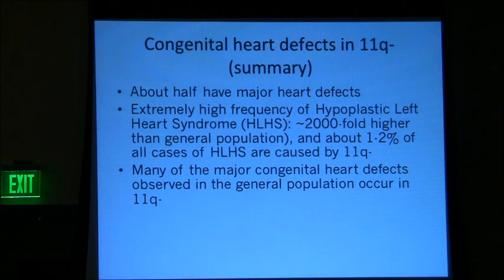So again, about half of your children have heart defects. There's an unprecedented high frequency of hypoplastic left heart syndrome compared to the general population. There are a lot of genetic syndromes with heart defects, but nothing compares amazingly to Jacobson syndrome in terms of the frequency of hypoplastic left heart. So here I was, completely ignorant, naive, wondering how I can possibly even begin to study hypoplastic left heart from the genetic standpoint, and in my first month of cardiology training I'm already exposed to this opportunity.